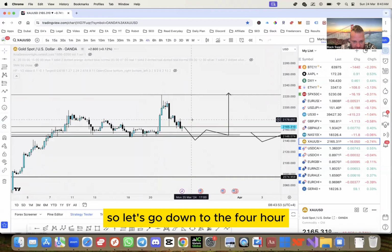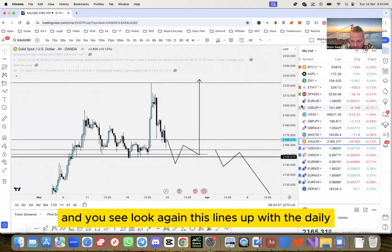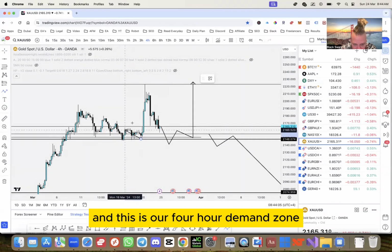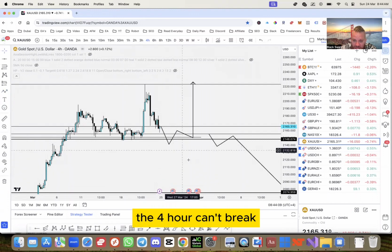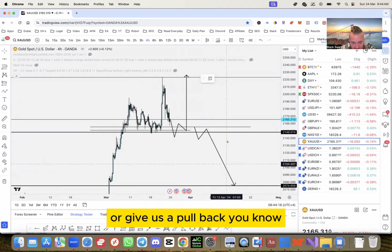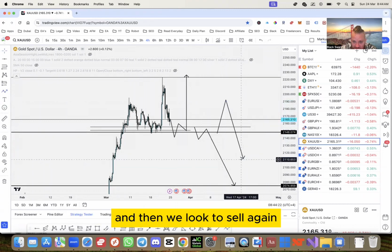So let's go down to the 4 hour. And you see, look, again, this lines up with the daily and what we want to see on the weekly. So we've got a 4 hour bullish impulse leg here, and this is our 4 hour demand zone. So for price to continue bullish, the 4 hour can't break. If the 4 hour breaks here, we've broken structure. So we can expect price to either continue from here or give us a pullback somewhere into here. If we do break structure, then we look to sell again.